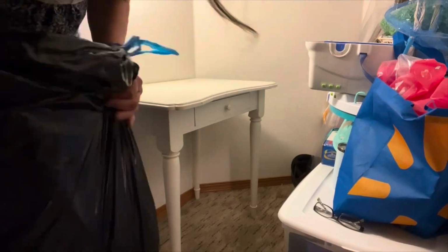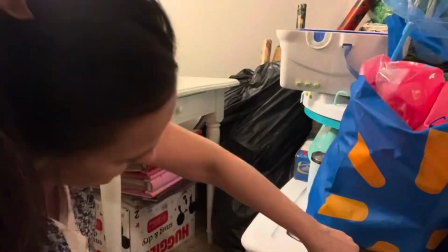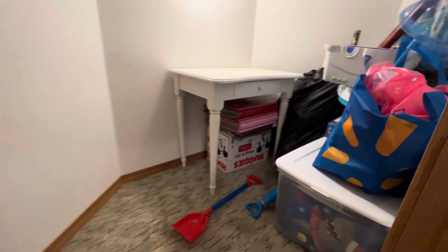This way it acts as kind of a shelf, so she'll be able to put things underneath it as well as on top of it. And then the Christmas paper I just put next to it. So this is kind of how it turned out. Tons of extra space gained.